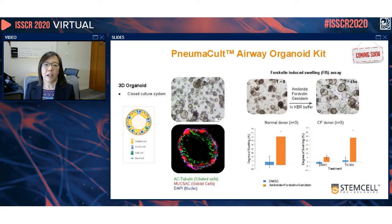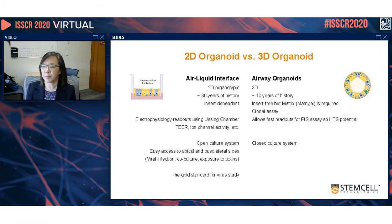Most importantly, this airway organoid culture also demonstrates ion channel function by a forskolin-induced swelling assay. The top right shows the phase contrast image demonstrating the robust organoid swelling after 6 hours of treatment with the drugs. Using this forskolin-induced swelling assay, it was further demonstrated that CFTR function can be rescued by VX-809 by 20% in CF donors, as indicated by the bottom right bar figure. This assay also suggests that the airway organoid culture has potential for high-throughput drug screening for cystic fibrosis.